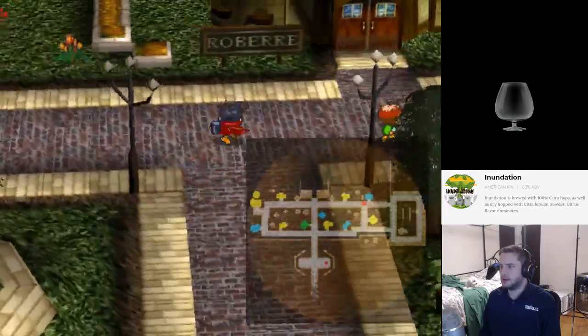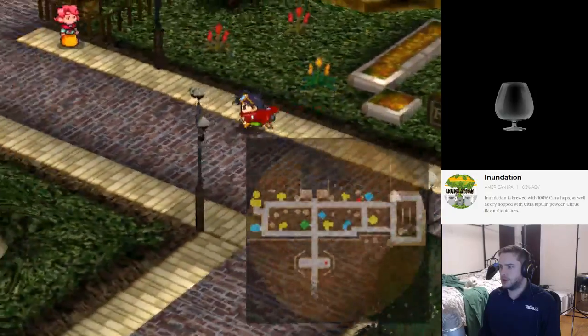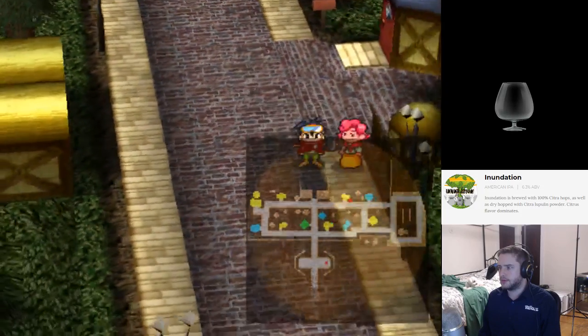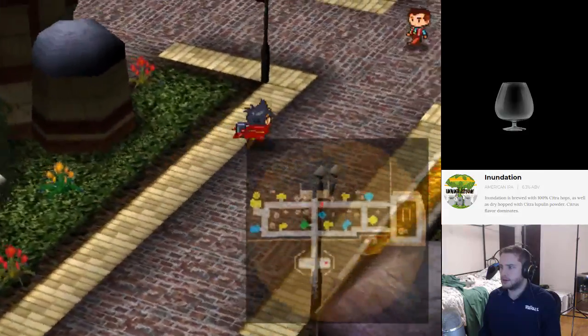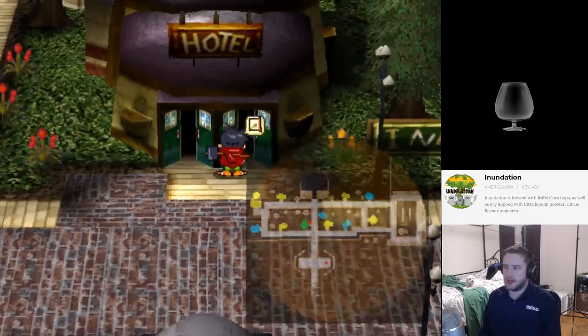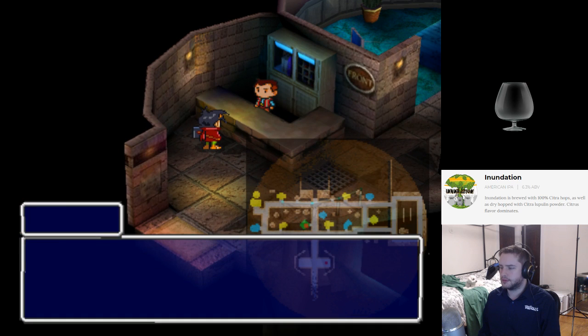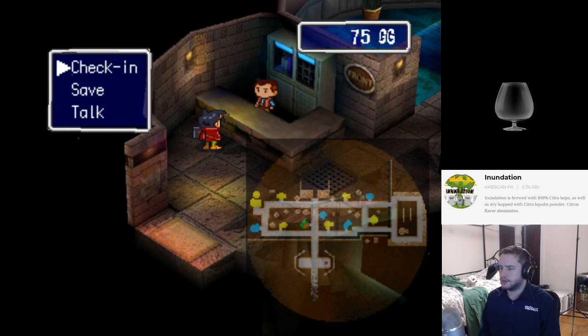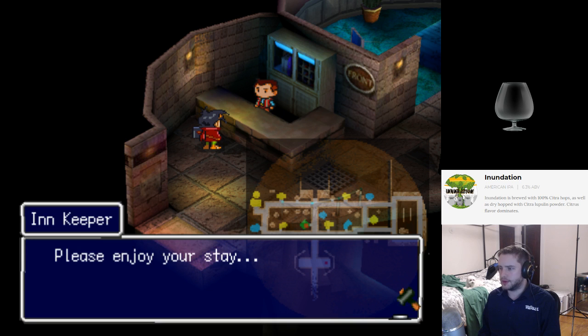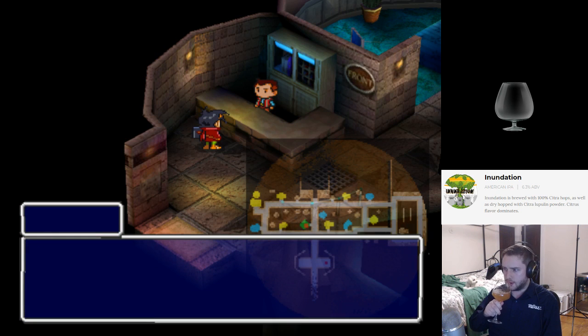Where the hell? This has got to be another shop, right? Oh, it must be the green thing in the middle. Right? Big money. Hotel. Yeah, that's what I'm talking about. And 10 of these golds. Cool. And that should heal me up, and now let's go wail on some more monsters.